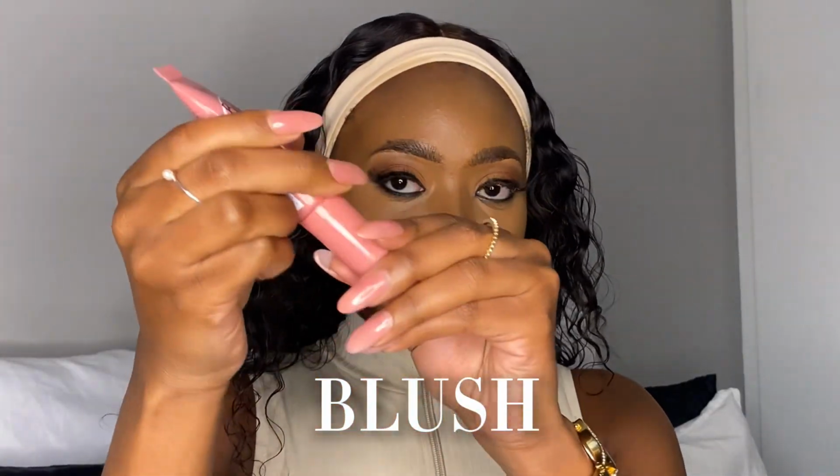So I like this brush because it's more flat, and it gets to keep the concealer in the place that I want it to be and not everywhere, you know. So yeah, try and blend that out. And then we're gonna go in with our Essence blush.